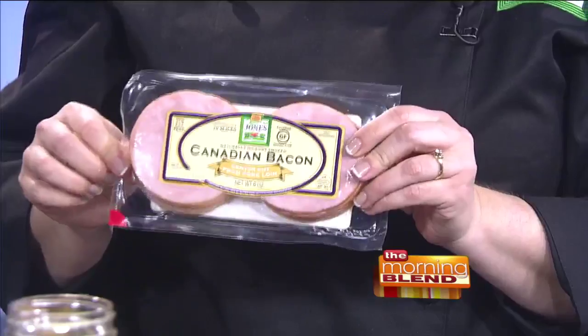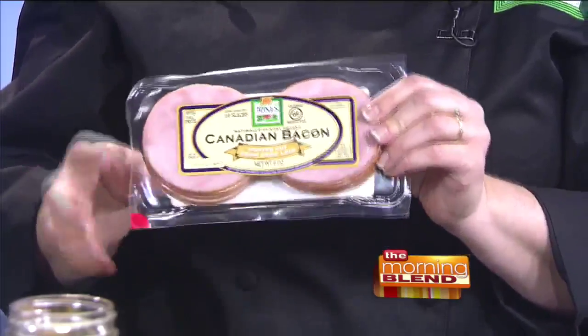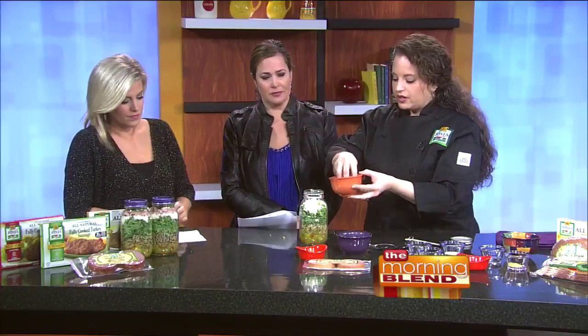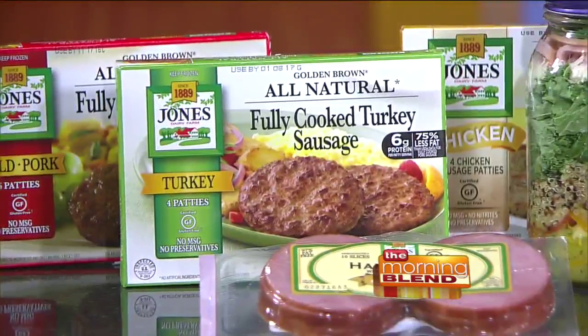You would find it in your grocery store where you would find the regular bacon. If you don't find it, there is a product locator on the Jones Dairy Farm website, jonesdairyfarm.com. You can put in your zip code and it'll tell you which stores carry it. So good. I eat it with my eggs all the time. All you have to do is heat it up either in the microwave or on the stovetop, and it's fully cooked, all ready to go.